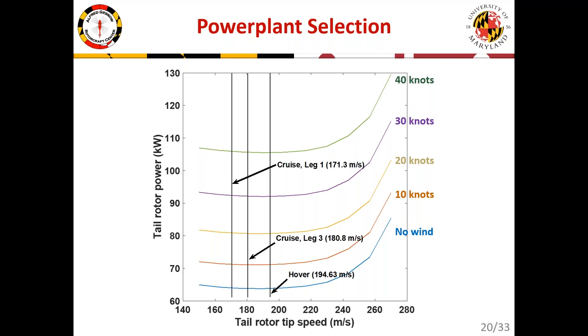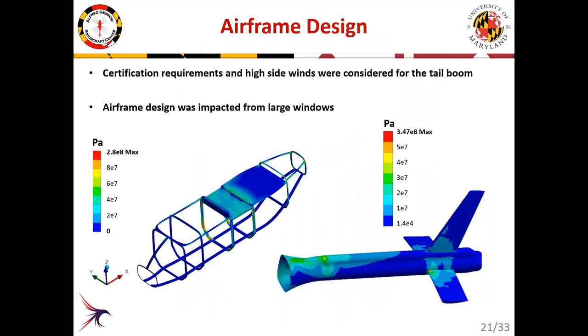With no weight gain and no power benefit, the best option was for us to go with the full turboshaft configuration. Now that the rotating components are done, the airframe had to be designed to carry the loads from them.